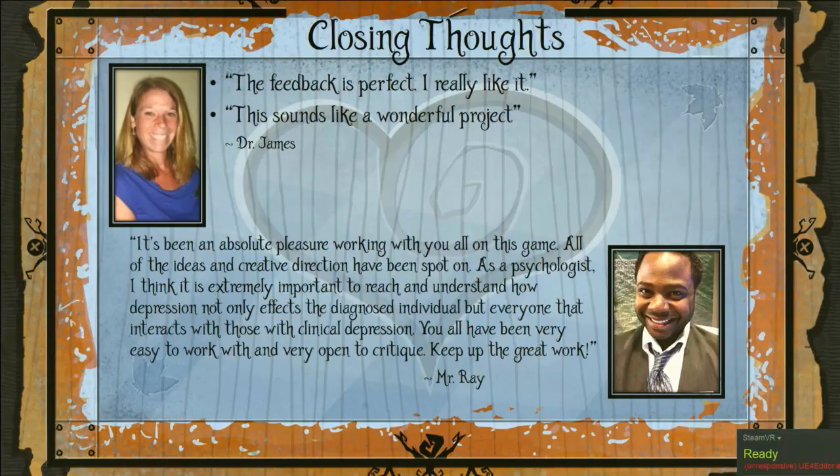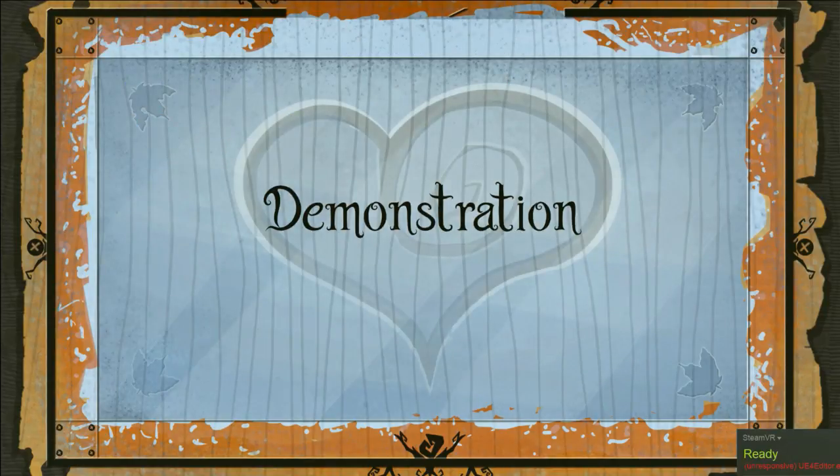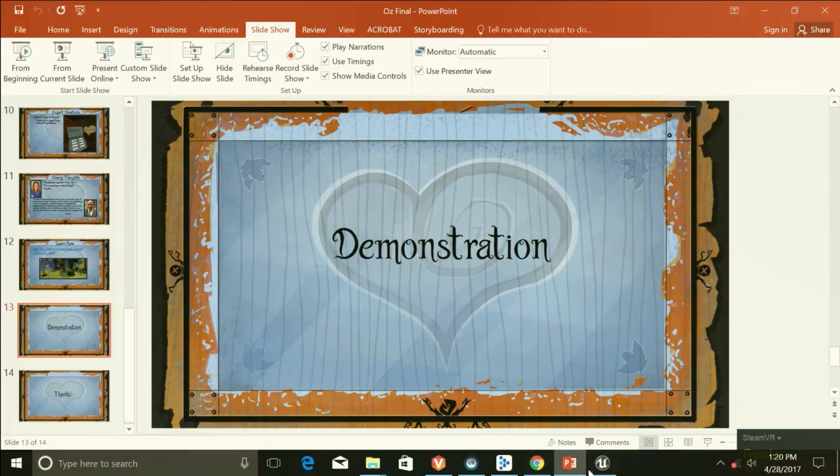So even though they're not here, I want to thank them for their contributions. They were excellent. If you want to learn more, we do have a game design document that I can provide to you if you're interested. We also have our website up there, so we can check that out. But I would like to get to the demonstration because it is a big game. We're only going to show a part of it, but I'd like to show you what we have.